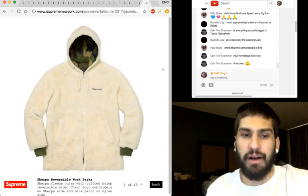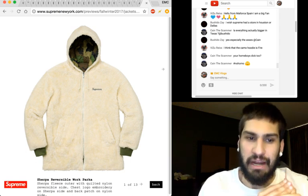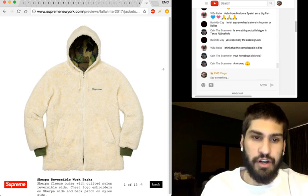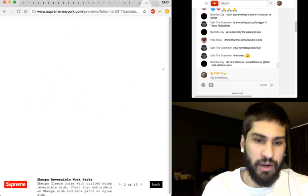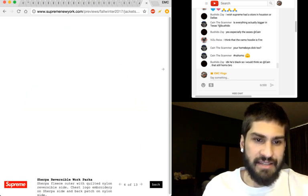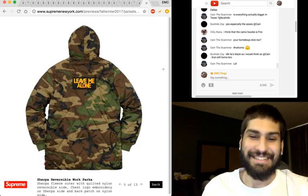Again, with the Sherpa. So they're doing a lot of Sherpa, a lot of plaid, and a lot of leopard, I've noticed, for this Supreme season. It is reversible. It looks like with a camo inside. Yeah, and what does it say? It has some kind of embroidery on the camo side. It says, "Leave me alone," which, hey, that's perfect. That's honestly pretty nice. I like that.